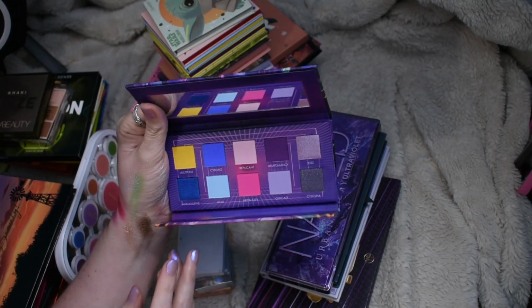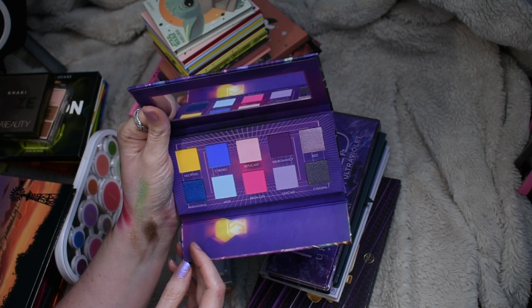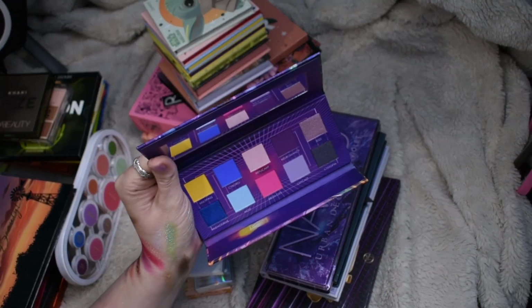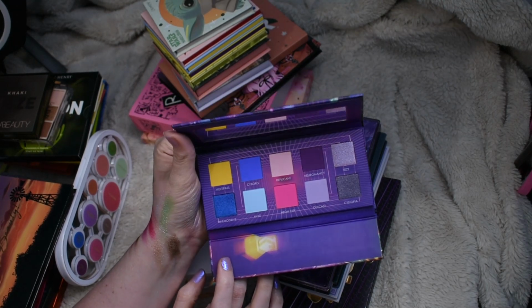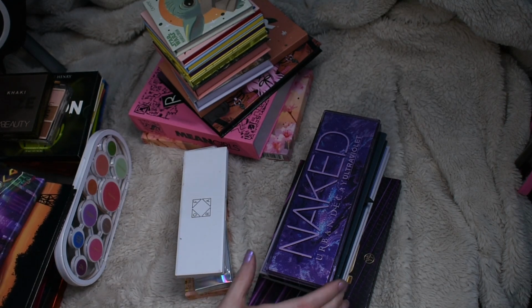I got this, and then I unfortunately watched a video where somebody complained that they didn't think it was a very good palette, and then that kind of turned me off from trying it. So I try very much to avoid watching other people's videos about palettes that I want to try until after I've tried them. So that was my bad, but I do need to give this one a try and kind of get my opinion together on it.